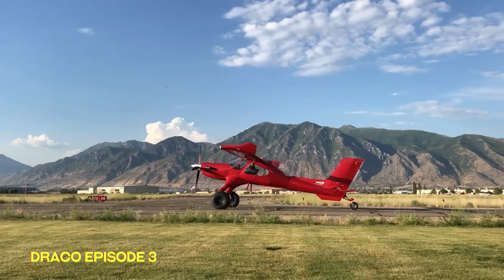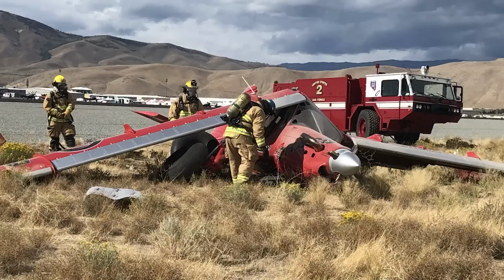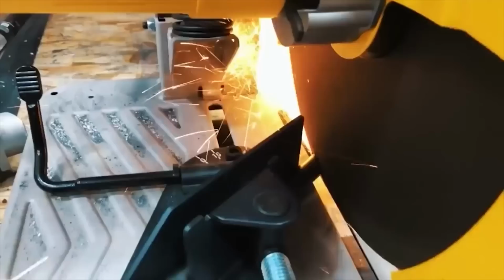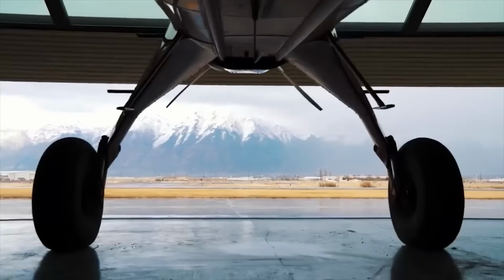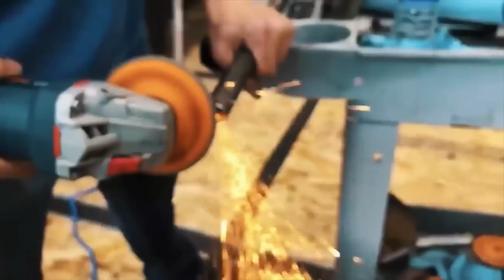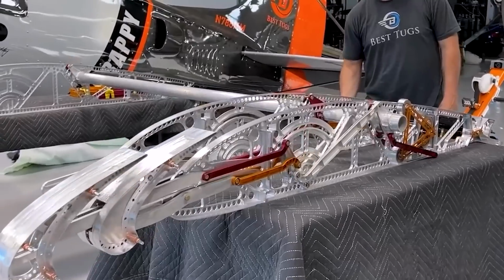Today we're going to talk about Draco, the one I destroyed. It's physics, math, and engineering. Machine it, draft it, build it, test it, break it. Every time something new gets built, the entire world advances. Laying in bed at night, it's designing new parts, designing new suspension, designing new wings.